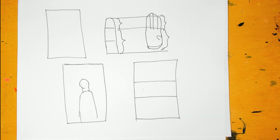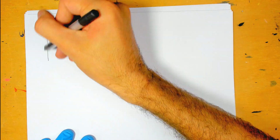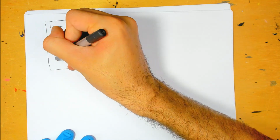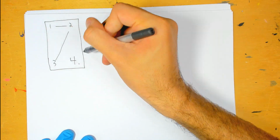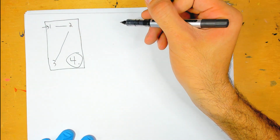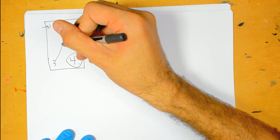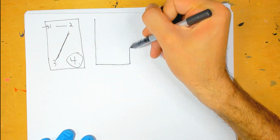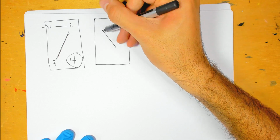So just to recap, what did we cover this time? We covered, boom, how your eye reads an image. 1, 2, 3, 4. That means this is the end of the image. That means your eye enters here. That's basically it. And that means we have a natural diagonal here as opposed to the struggle diagonal.